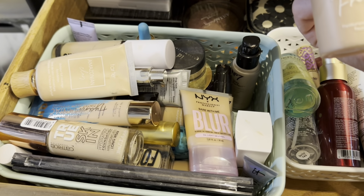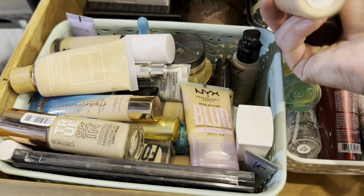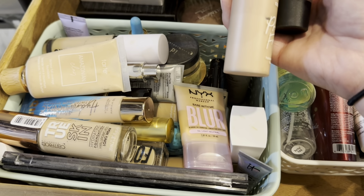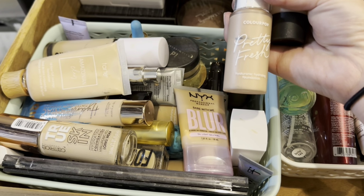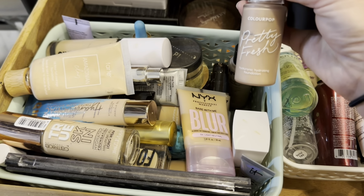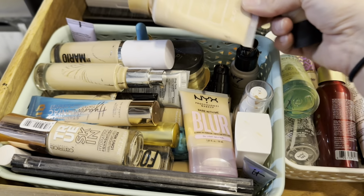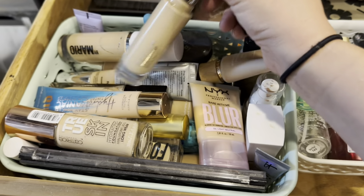And then, holy macaroni, was I ever this tan? What on earth? Well, do I want to grab this? This is going to be more of a summer shade, I think. All right, so we got this one. What if I don't like it?